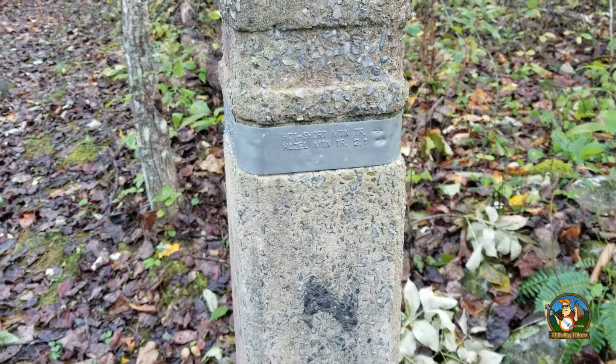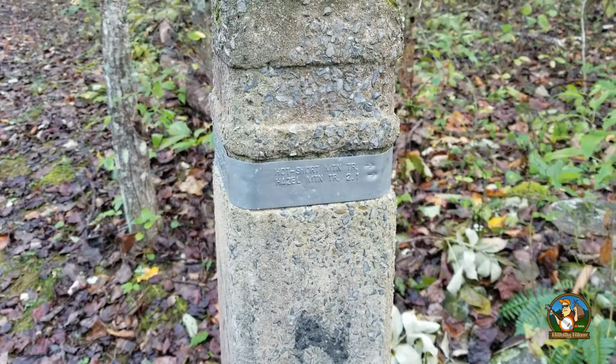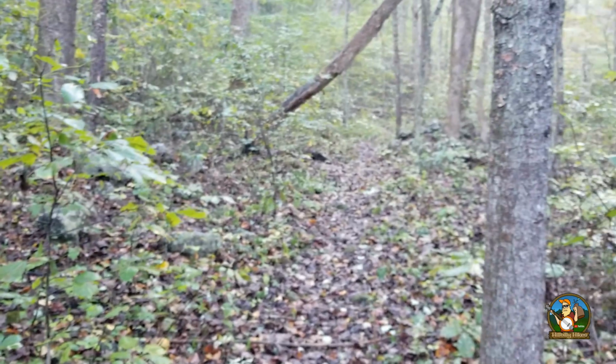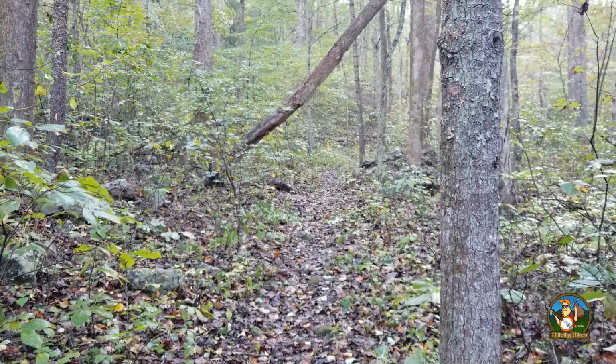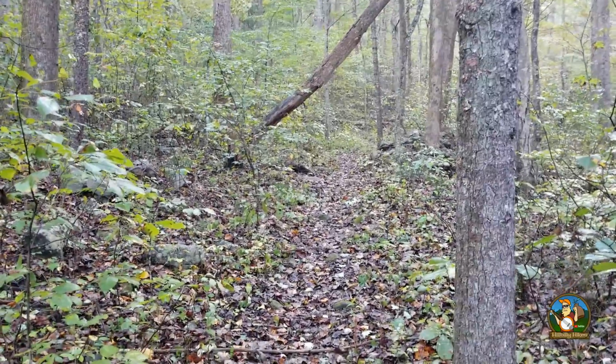Alright, going up the Hot Short Mountain Trail here. I think it's going to be 2.1 miles to get to the top of it, up to the Hazel Mountain Trail. It'll be a good little climb. But nothing to it but to do it.